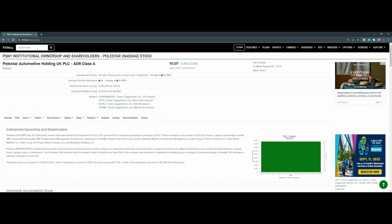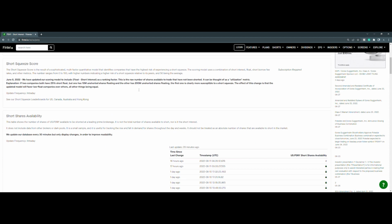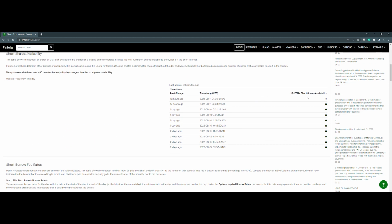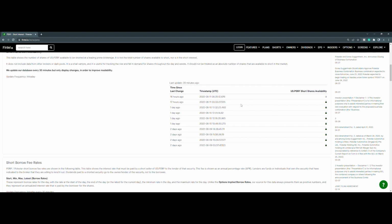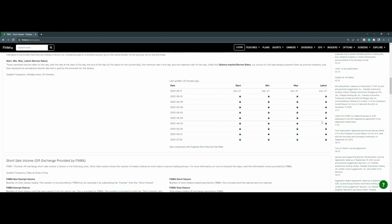Now, when we take a look at the short interest, the off-exchange short volume ratio is at 51.87%, and the off-exchange short volume is around 281,871 shares. Scrolling down on the page, the short shares availability is at 0, updated 28 minutes ago, and the short borrow fee rate is at 166.47%. So that still remains to be high.